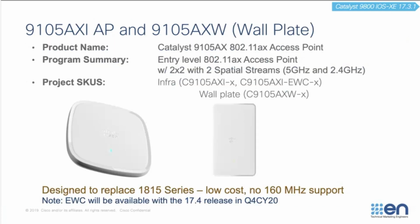So form factor-wise, 9105 is a really small form factor. It's really designed to replace the 1815 series. It's a low-cost 2x2. The EWC SKU is not available with 17.3, but it's going to be available with 17.4. So the capability to run a controller on these access points will also be available starting 17.4.